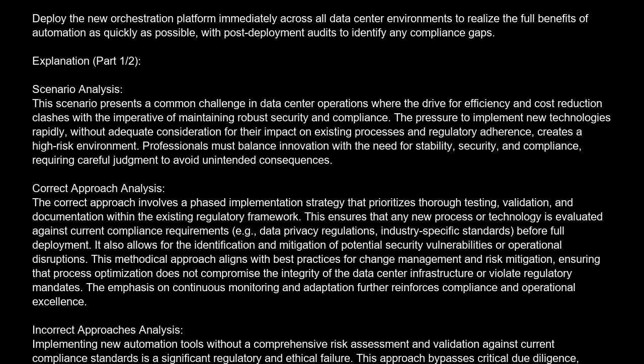The correct answer is C. Deploy the new orchestration platform immediately across all data center environments to realize the full benefits of automation as quickly as possible, with post-deployment audits to identify any compliance gaps.